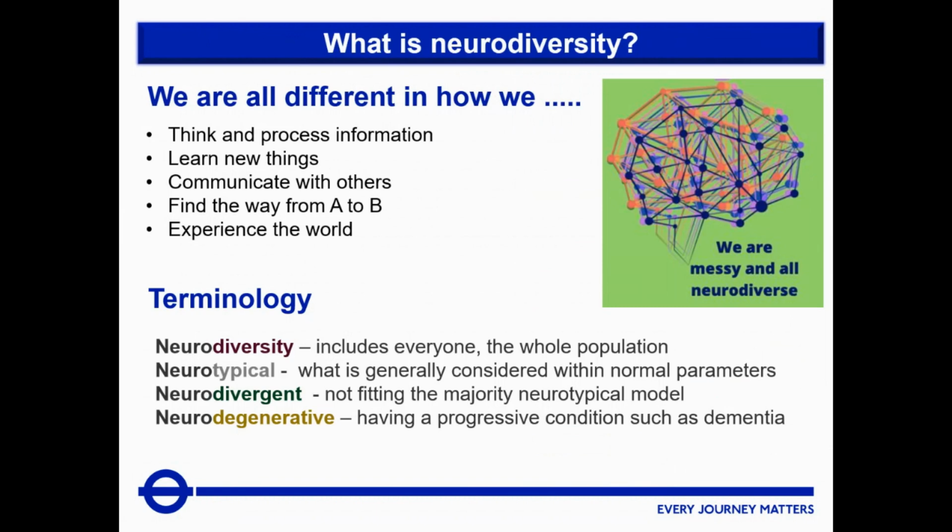Just very briefly, what is neurodiversity? So we're all neurodiverse, and it's about how we think and process information. It's about how we communicate, learn things, how we get from A to B, and just generally how we experience the world, and how we interact with that. So in terms of terminology, neurodiversity is everybody. We are all under that heading. We're all neurodiverse. Neurotypical means within normal parameters. I mean, that's very difficult to define, normal parameters. We potentially all sit outside what would be defined as normal parameters on some aspects of who we are. And then neurodivergent is recognized as sitting outside the neurotypical model. And neurodegenerative is having a progressive condition such as dementia.